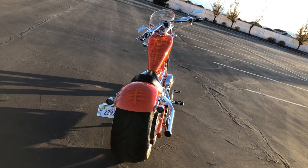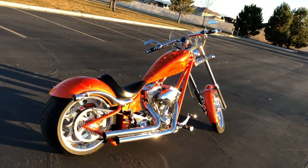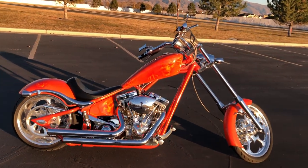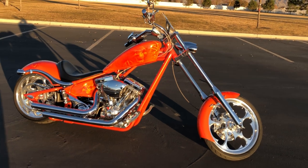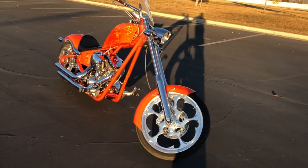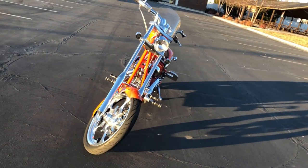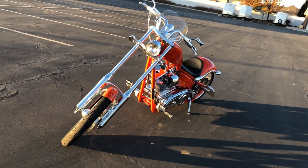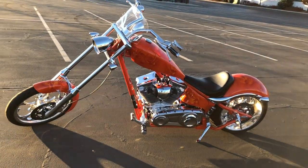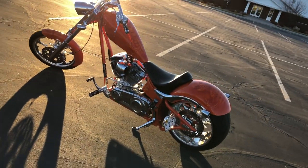Now up front, you've got a 21-inch rim. In the rear, you've got an 18-inch rim with a gigantic 300mm tire. Definitely gives the bike that classic chopper look. Now, I acquired the bike from the second owner, who owned it for approximately 4 years, and they acquired the bike from the original owner here in Utah. It's definitely getting harder and harder to find these low mileage, very well cared for bikes.